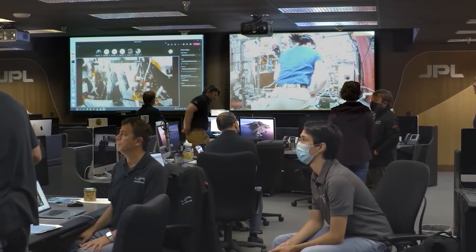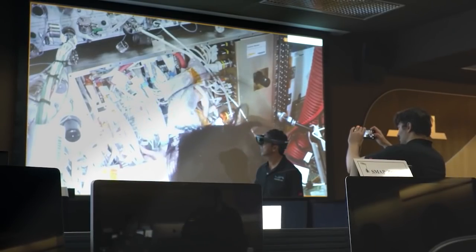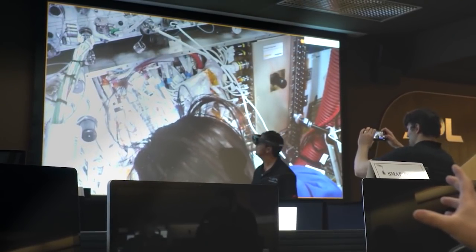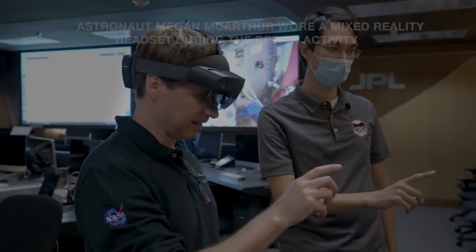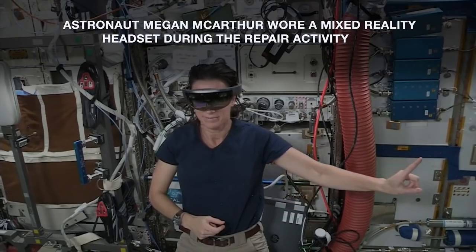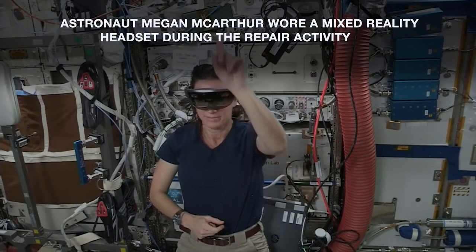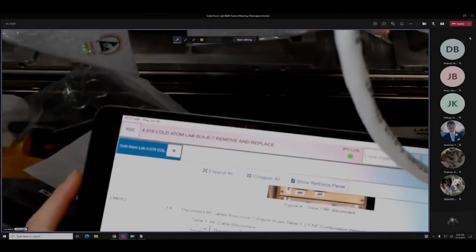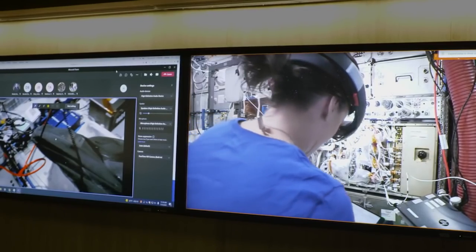We feel that the HoloLens will be very useful for real-time guidance as we work to free harness cables so that you can pull out the existing Slice 7 and replace it with the new Slice 7B. So now we're disconnecting. We can talk you through most of the steps so you don't need to keep referring to the procedure.